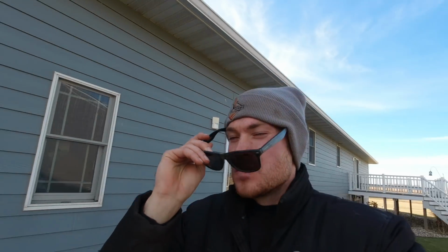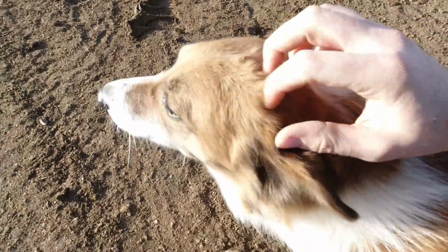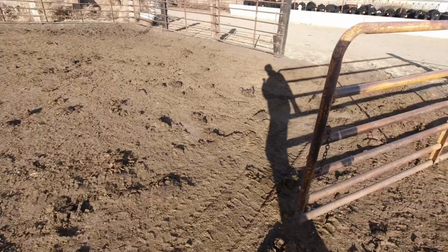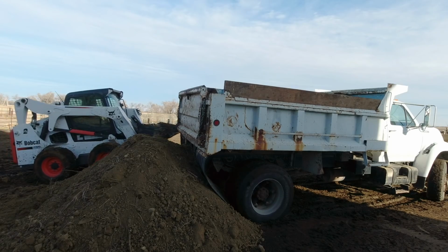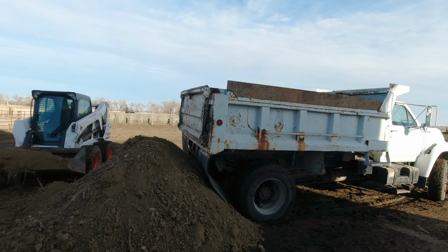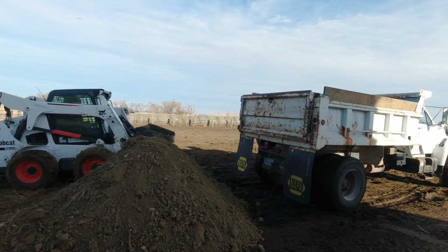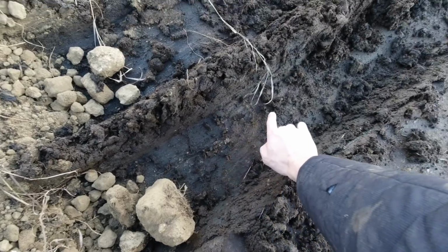Load number 2. You say good morning to the viewers. We're a little stuck. I should be able to just push them out with the skid loader. You can see how greasy that is. Tires just got down a little bit, like an inch. Couldn't ride up that.